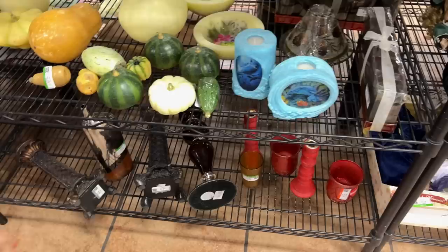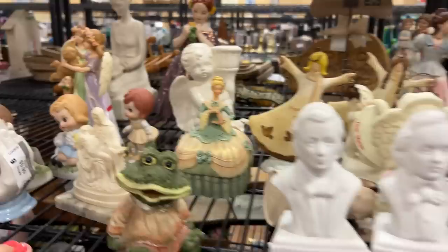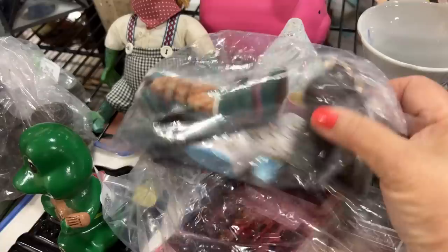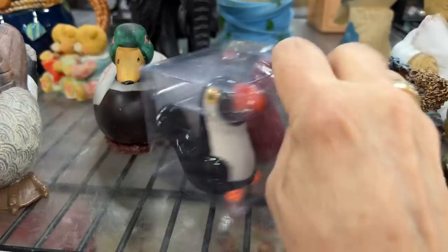Okay, some nice fake fruit here. Looks very real, but I don't need that. I have a lot of that right now in stock. These little busts are nice, but not great quality, so don't want those right now. Lots of figurines. Nothing to speak of. Shoes in there. Those are kind of cute, but again, they're not great quality. Little salt and pepper shakers, a flamingo, and a puffin. Not right for the boutique, though. I'm going to move on.